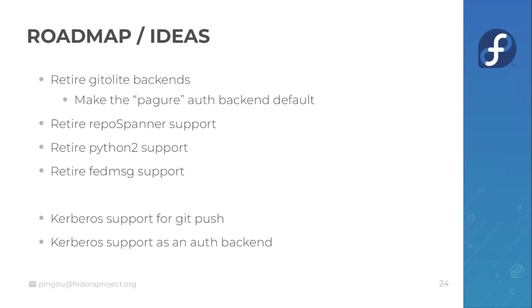Repospanner support. Repospanner is unfortunately kind of dead, and it doesn't quite work even when it wasn't dead. So we're just going to rip it out, and that'll simplify things considerably. If somebody wants to revive this particular functionality of being able to do clustered or HA Git storage, yeah, we can look at it again. I mean, it's just going to be removed in Git. We can always revive it later.